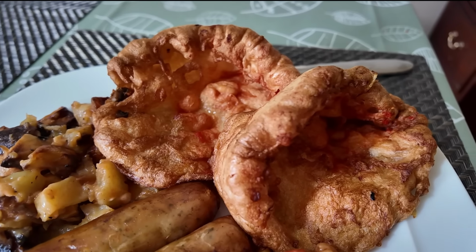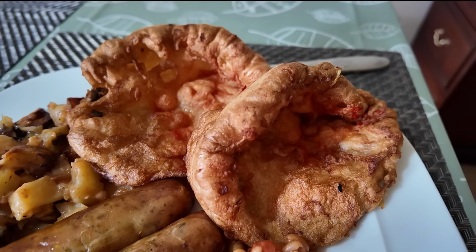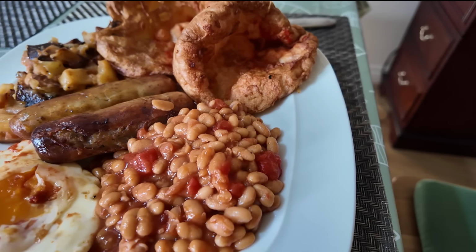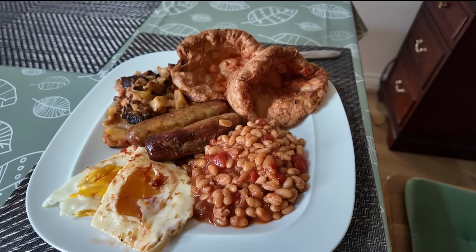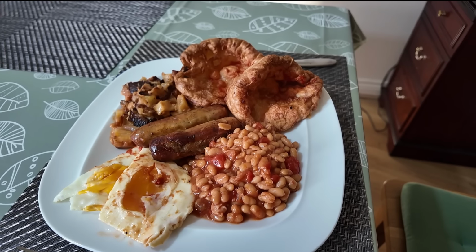We have the 2 Yorkshire puddings. Still can't get my head around what that's all about on a breakfast. I know it's a gimmick because it's Toby Carvery. We've got the 2 sausages there and a mixture here of the beans with the little bit of tomatoes as well. Now, bear in mind, aside from 2 sausages and those mushrooms, this is actually 2 Toby Carvery breakfast too good to go bags. $2.79 each, so that makes it about $5.50-ish, $5.58 or something.